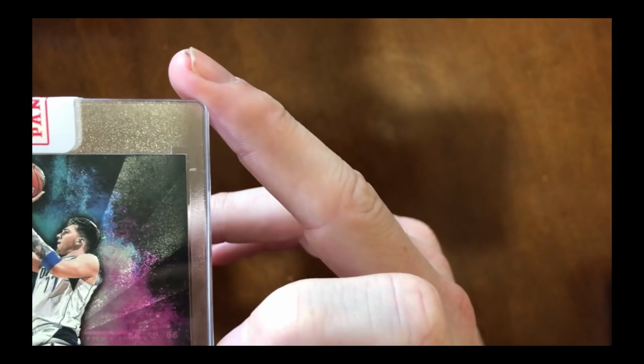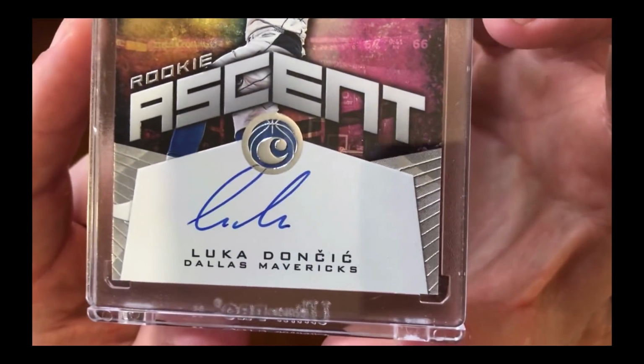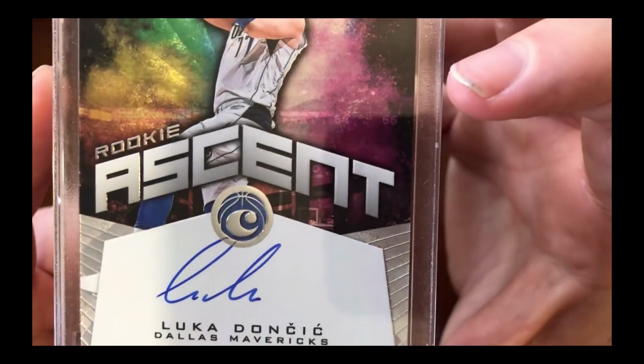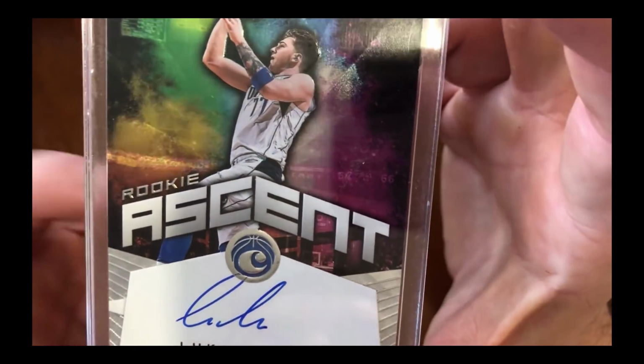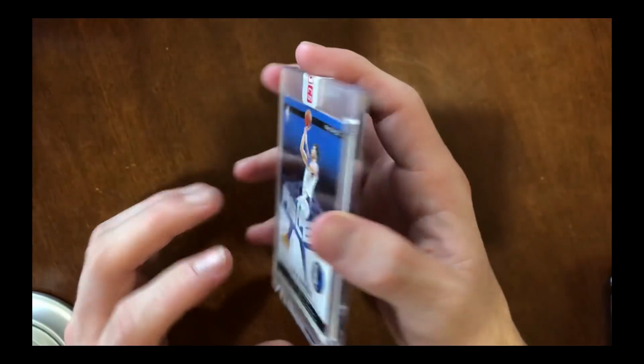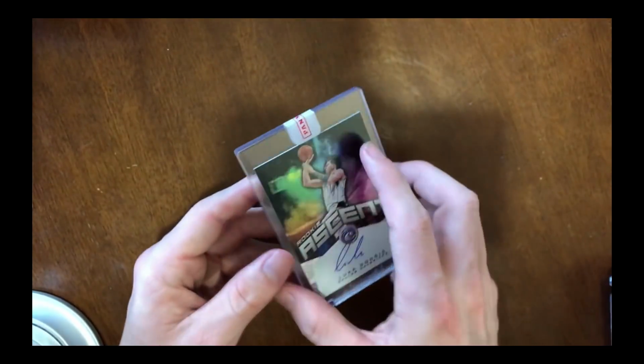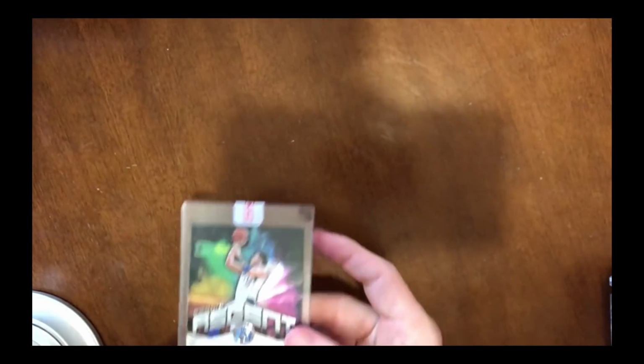Sharp corners. On-card autograph. On-card autograph. And it's not the Lulu. This is the one we think is his autograph. So beautiful card, man. I think this is 36 of 99. Beautiful card. So got that. So that one's going. It's definitely going.